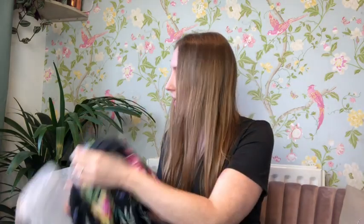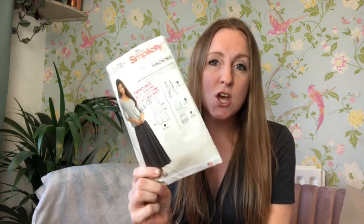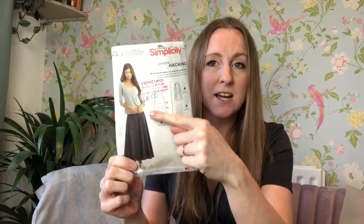But it doesn't matter because I normally wear this with a roll neck jumper, a black roll neck, and it covers the waistband anyway. So yeah, I would recommend this pattern if you want a really quick, comfy yoga style skirt. And like I said, you can hack this into different lengths, and I think it would be quite good for the summer.